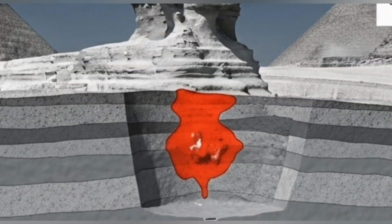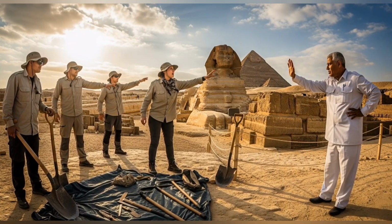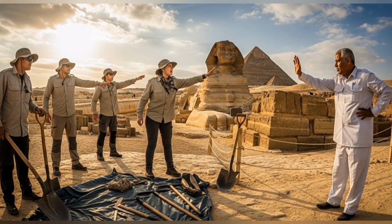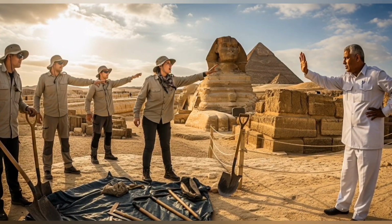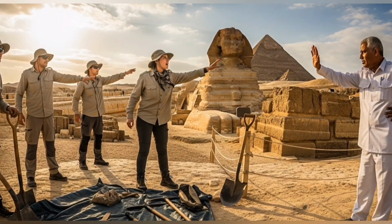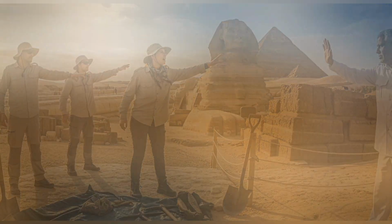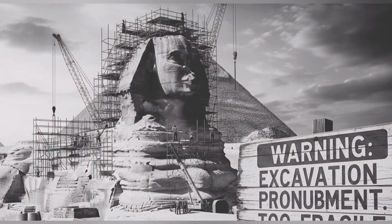But when foreign researchers requested permission to excavate, the answer was no. Not once, multiple times. Access denied. No digging. No exploration. No explanation. Why? Officials said it was for safety reasons. That the structure is too fragile. That opening the cavities could cause damage.